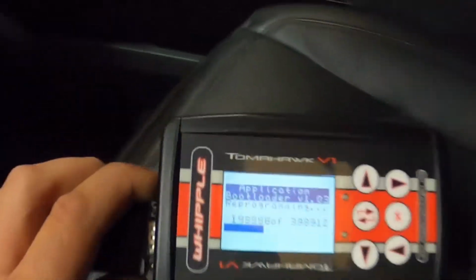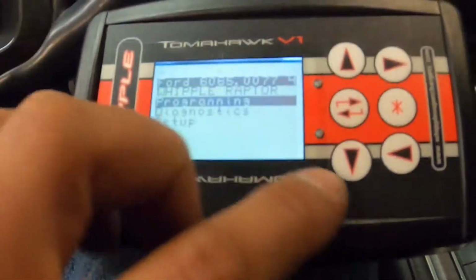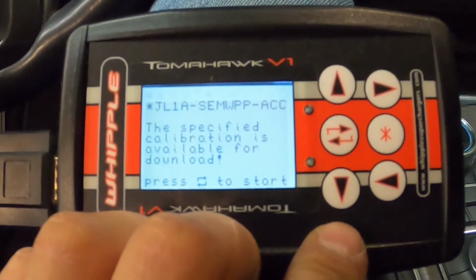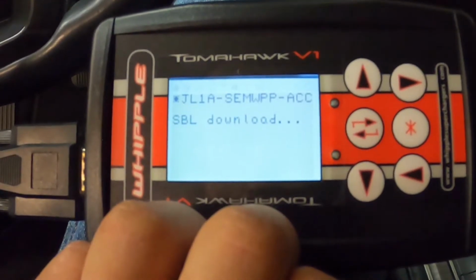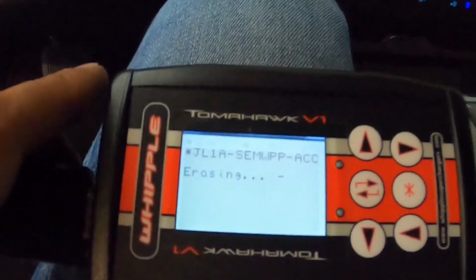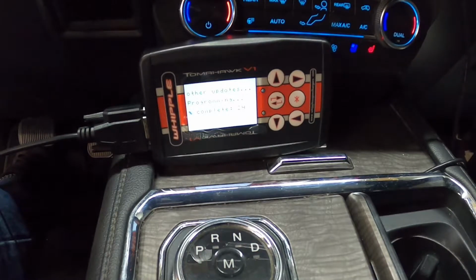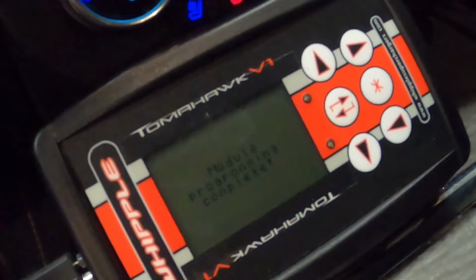Something's happening, something's erasing. Programming, enter. Reprogramming, software update, enter. Press enter to start. Boom. All right. Module programming complete.